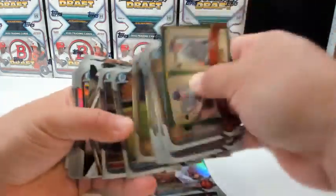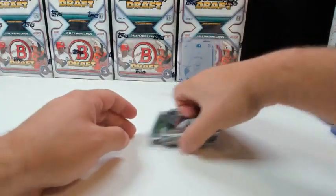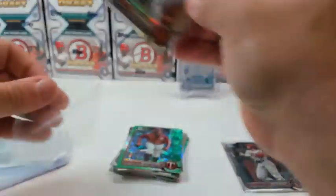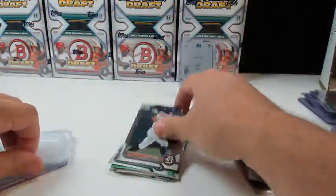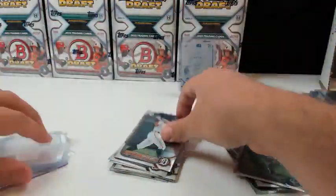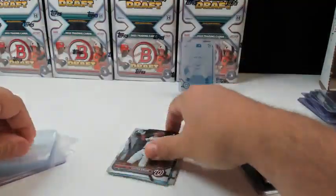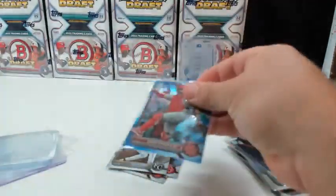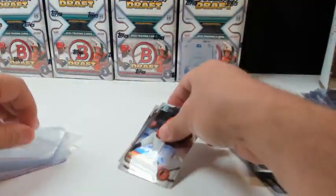We got 4 full boxes left. This was box number 2. And I think we'll have some heat starting to show up in the coming boxes. Let's get these sleeved and some of them top loaded. Nice little Sal Stewart here. Good one. Like I said, we'll recap everything at the end that I top loaded, as well as the autos.